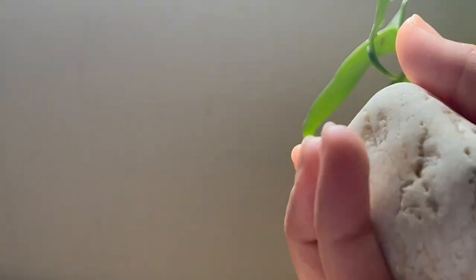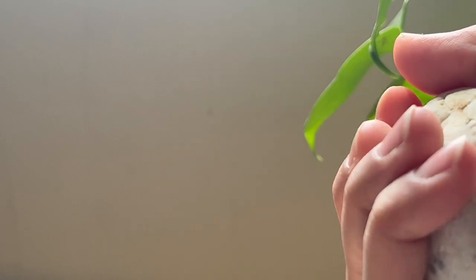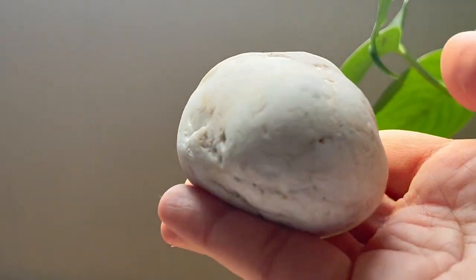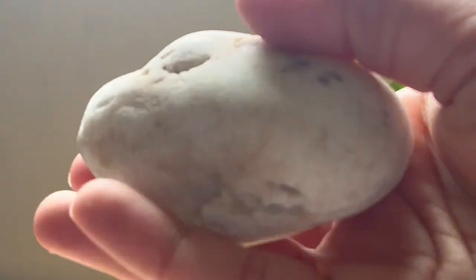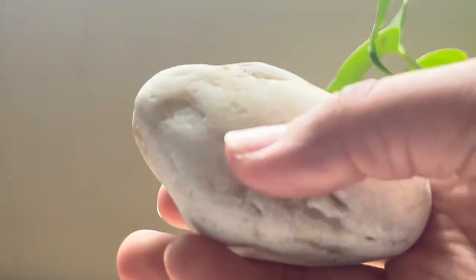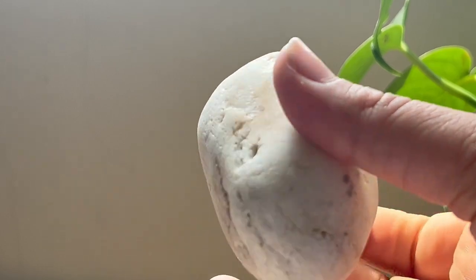When you hold this rock, it feels so cool and calming. I think rocks have energy in them, and I just feel this positive energy when I hold this rock, and I hope I can send you some of this rock's positive energy as well.